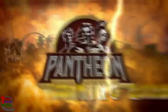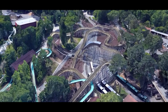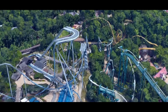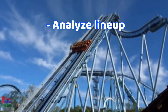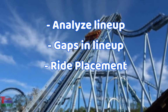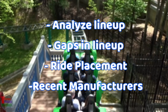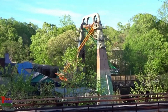Pantheon is shaping up to be a fantastic fit for Busch Gardens Williamsburg, but for today we are going to be looking past Pantheon and make some predictions for future expansion. We are going to take in all the information we can get, such as analyzing the lineup, taking a look at gaps in the lineup, possible ride placement, manufacturers they have worked with recently, and narrow it down to our top 5 predictions to what might come to this world-class theme park following 2020.